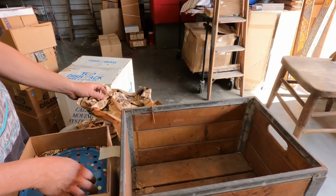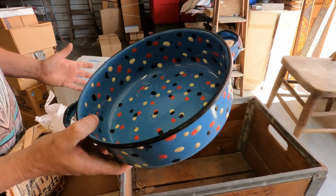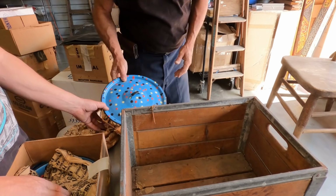That is kind of cool. That is trippy. I've never seen one of those. In all my day, I've never seen this blue pot before. Have you? No, that sure is nice. Yeah, I'd say that's another $25 bill. I'm a little happier today.